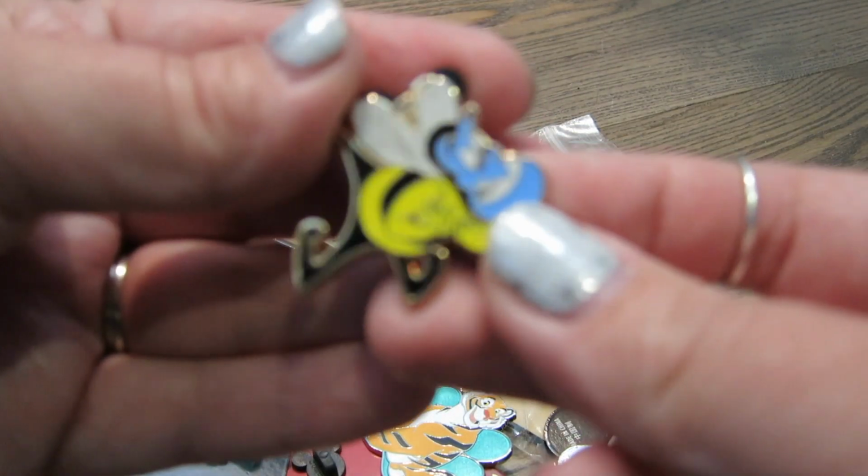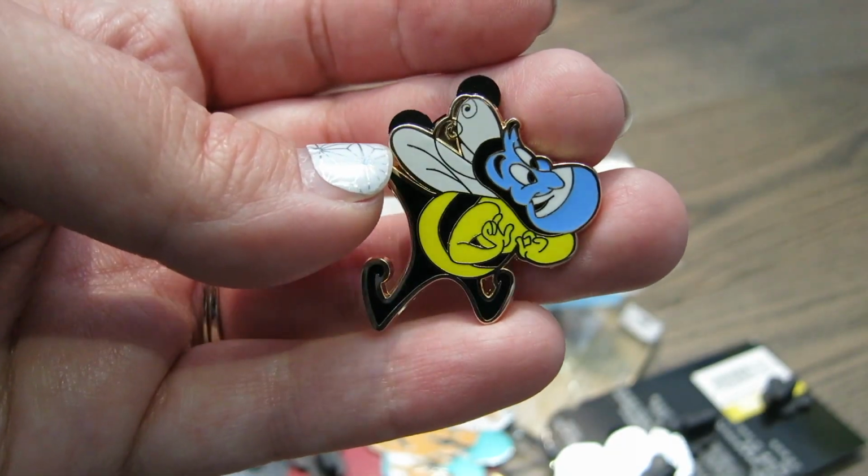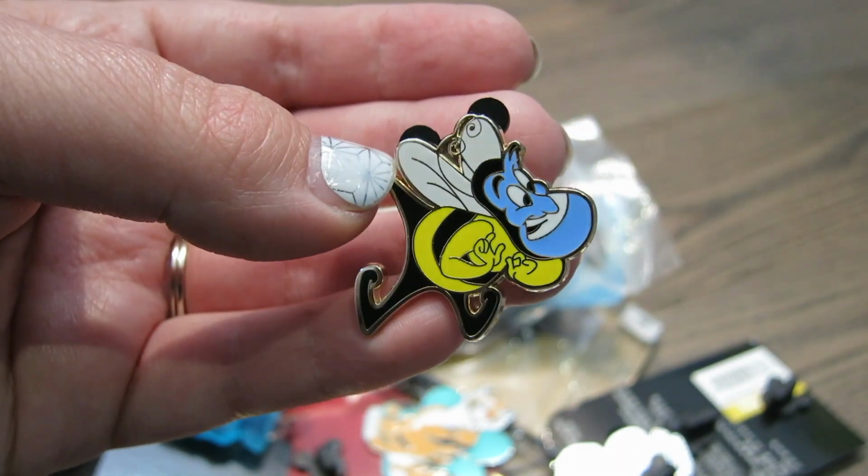This first pin was a gift from my roommate. It is the BGD from the 4-pin flare set. I do have this in my collection, so I will probably add it to my trader book.